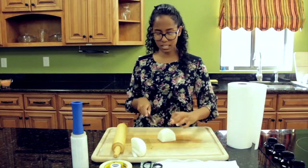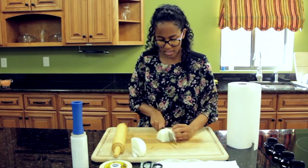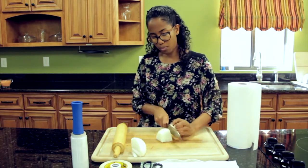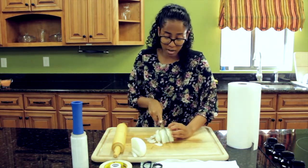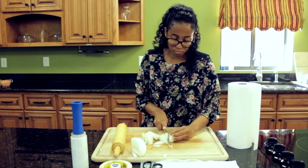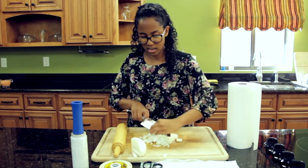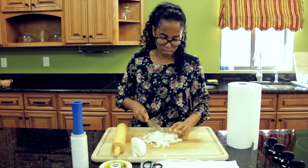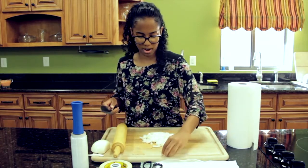So I'm gonna dice my onion up. You can do this in different ways. You can put this in the food processor. You can put it in the blender. Now it may get a little bit juicy if you put it in there, which is fine. But I'm just gonna chop my onion up, and I think that will be sufficient for now.